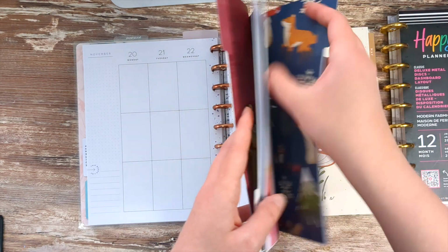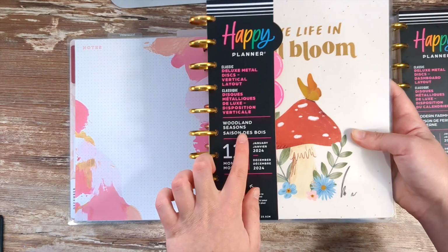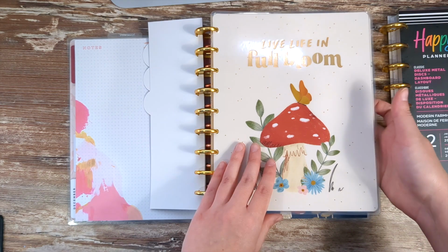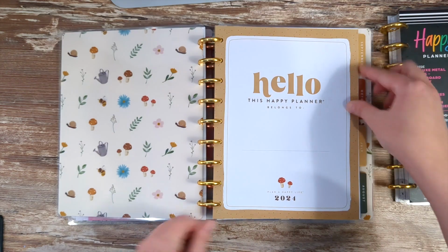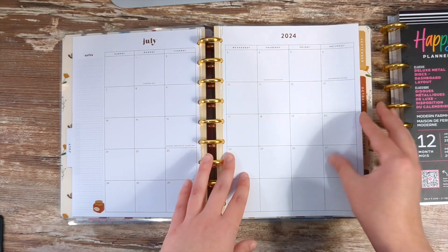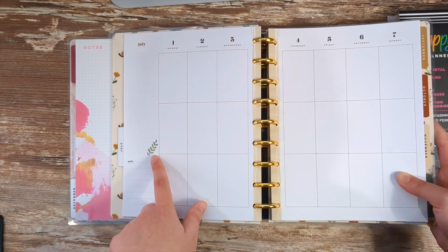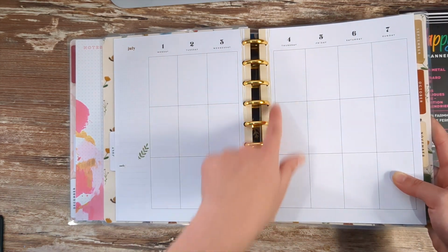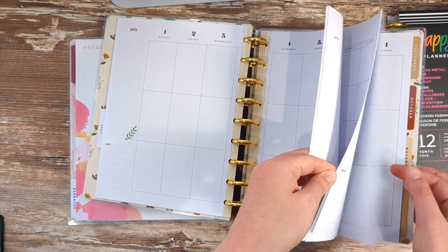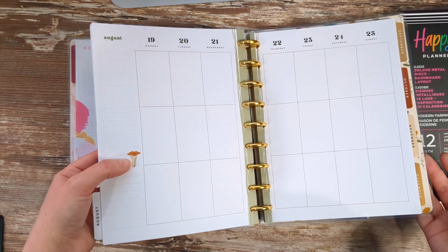Starting in January, I'm using this planner, which is the Woodland Seasons. This also came on metal discs with this really cute mushroom cover, which I love. And it looks like this. It's very decorative as well, because I won't be decorating my routine planner either, so I wanted to get something decorative. So it's got a cute little icon over here, and then the middle just has these colors that change based on what month it is. So August has this green and so on. And it's got this cute little mushroom here.